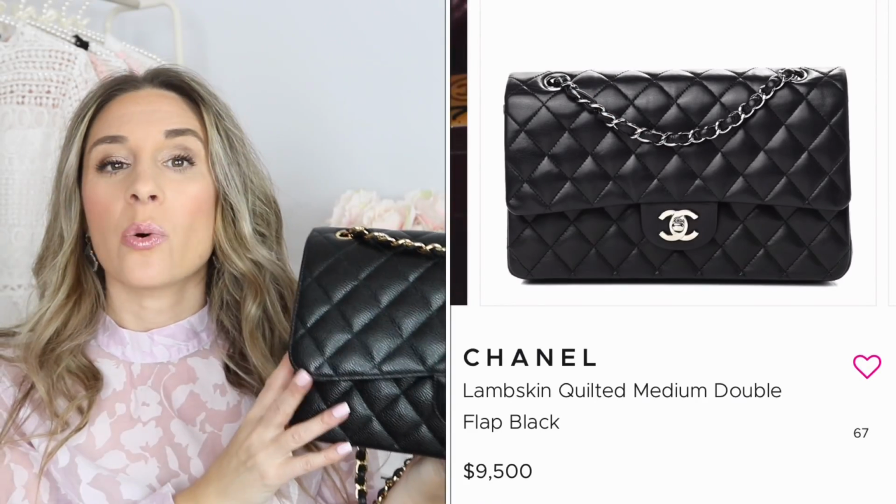As I stated, if I were to sell my medium classic flap today, because I bought it 10 years ago and it's still in excellent condition, I could probably double my money. So keep in mind, I know a lot of people say handbags are not investments, but you guys, I'm going to have to disagree with that, because when it comes to Chanel, because of all the price increases, as long as you take good care of your bags, you are going to be able to make money if you go to sell them, and there will be a higher resale value.